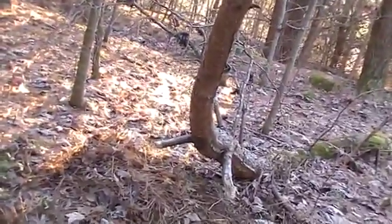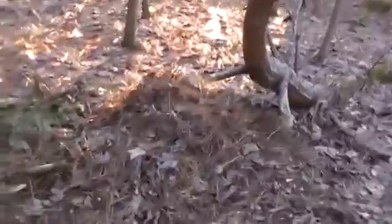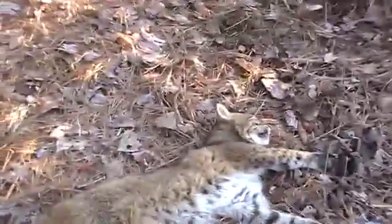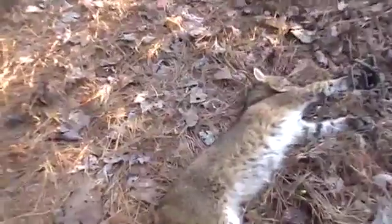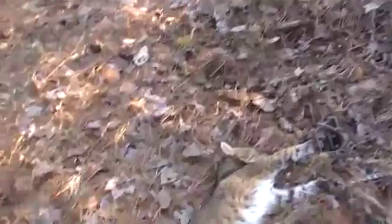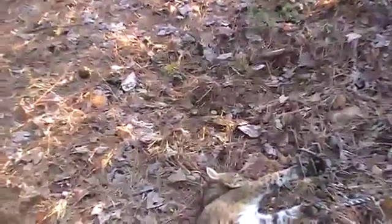Number two Bridger, just an old dirt hole set. I've caught two gray foxes here now and this bobcat, so not a huge cat, but it's not a bad one either, so that's a pretty little critter. Like I said, number two Bridger, just a dirt hole set. On we go. That's a nice catch.